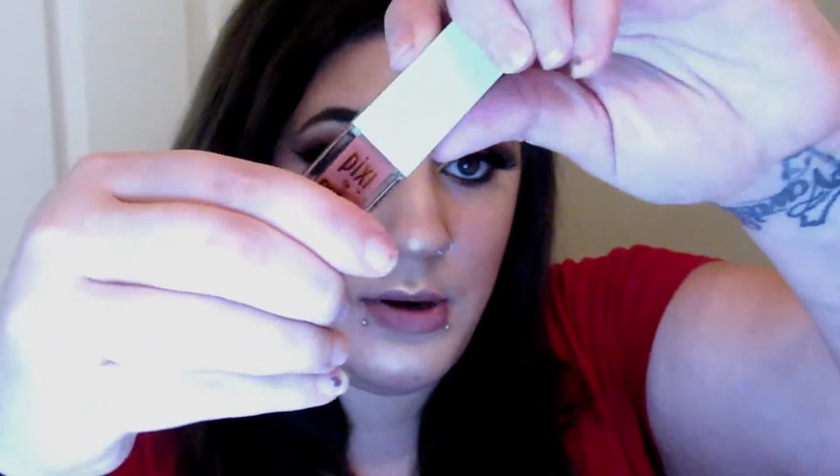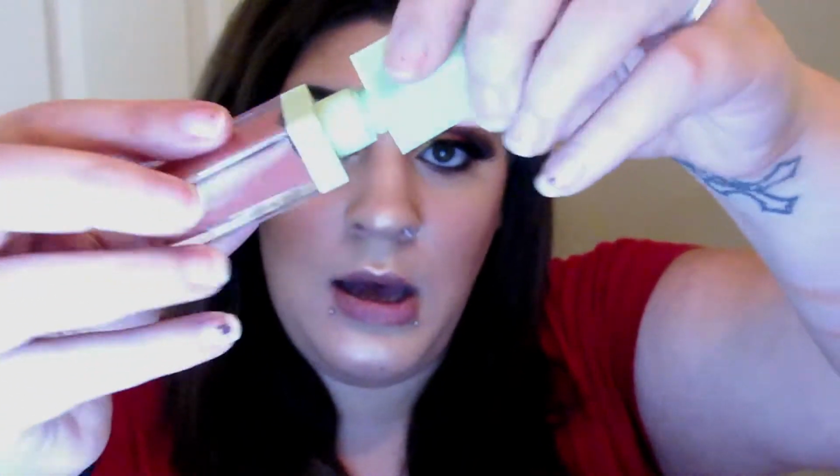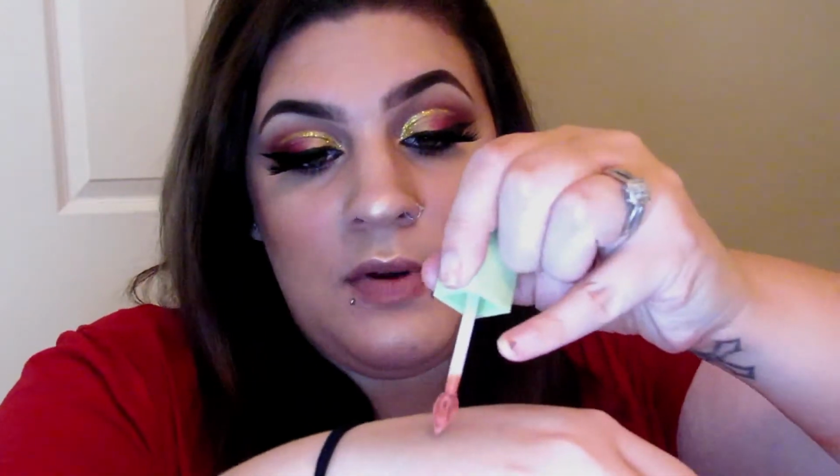So first, I'm going to be pulling out Au Naturel. Okay, this is Au Naturel. It is like a pinky nude, like a light pinky nude. Let's go ahead and open that up. Very pretty. Love the applicator on it. So cute. I'm gonna go ahead and give it a little swatch on my hand. Very pretty. Very up my alley.